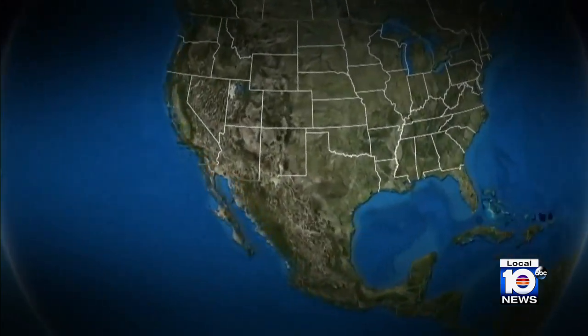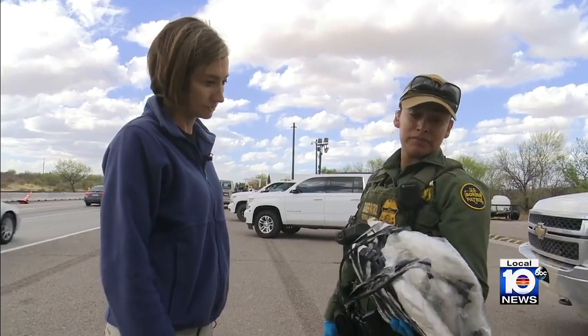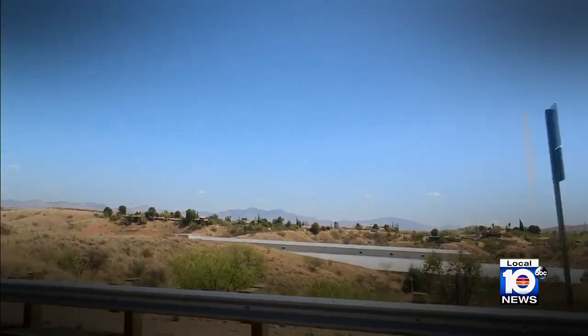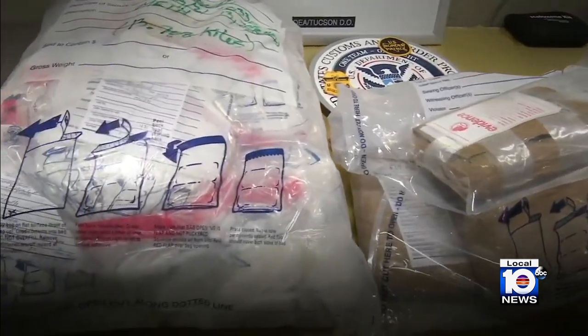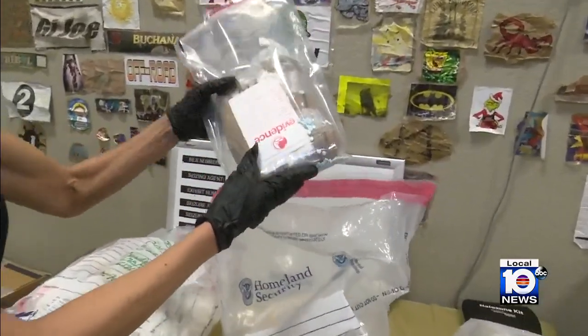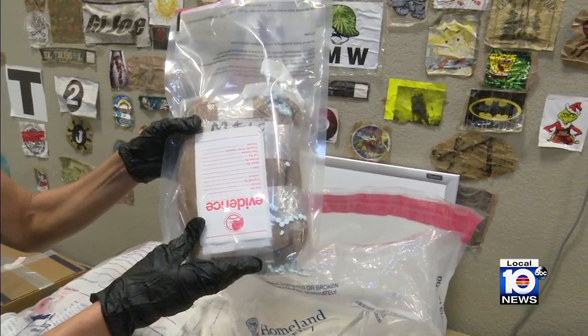Agents with the Drug Enforcement Administration say the chemicals used to make fentanyl come from China or India, get sent to Mexico, where they're pressed into pills and smuggled across the border, which is why we're here to see for ourselves. We went to the DEA in Tucson, agents showing us some of what they, Border Patrol agents and customs officers, have seized. So this is a seizure from a checkpoint right near the southern border. These are fentanyl pills. DEA agents say 4 of these bags, about 119,000 pills.